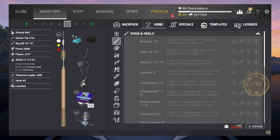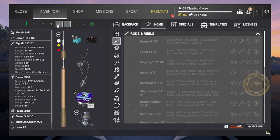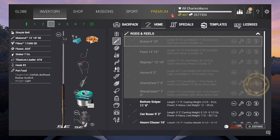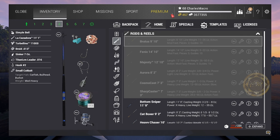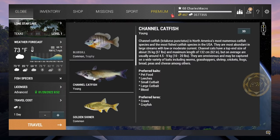Use a 3.5 ounce sinker. That'll be good for this weight. Also use a leader, the 11 pound leader, that's fine. You wanna use a number 2 hook. The first bait I suggest you try is pet food. Pet food works great. Then small cut bait and leeches. They all work as well. Some of the other suggested baits are large cut bait and blood.